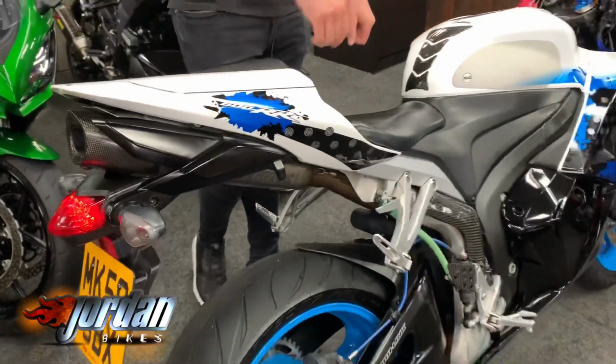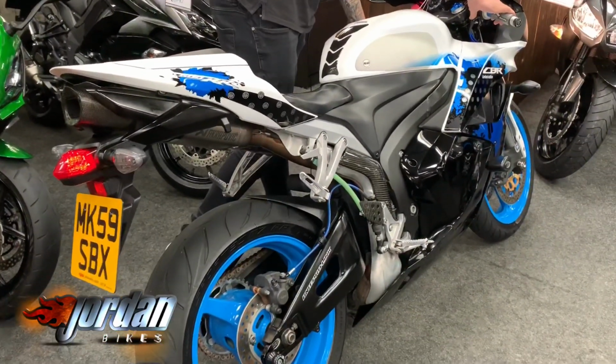Cracking little bike of these, super funky, and they're real lightweight. Let's give it a quick fire up.